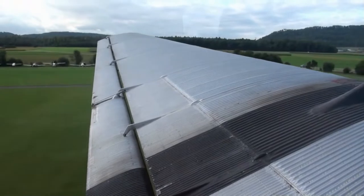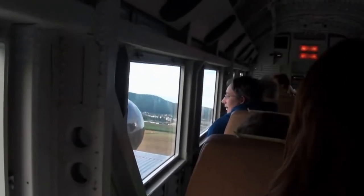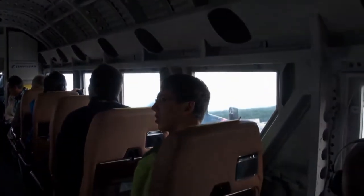Great importance was attached to low maintenance requirements. The development of the JU-52 was influenced by the Reichswehr Ministry, RWM, so that military concerns were taken into account in the design.